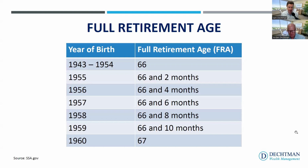So now let's take a look at the full retirement age, which again is the age at which you can claim full unreduced benefits. It used to be 65 for everyone, but now we're seeing a higher full retirement age being phased in because of the 1983 amendments. For everyone born between 1943 and 1954, it is 66. For everyone born 1960 and later, it is 67. And if you were born sometime between 1955 and 1959, you can see that your full retirement age is 66 and a matter of some months.